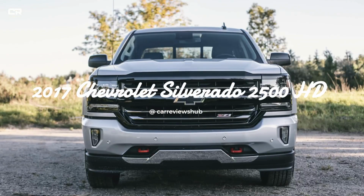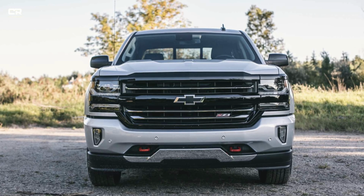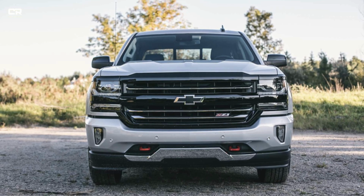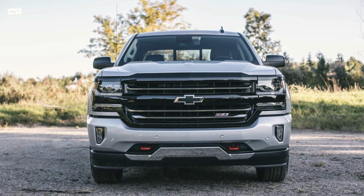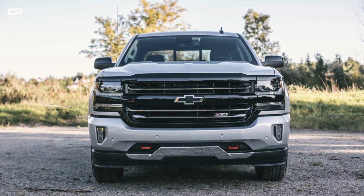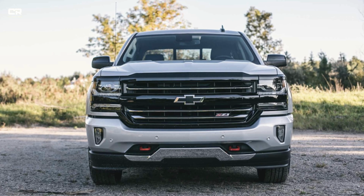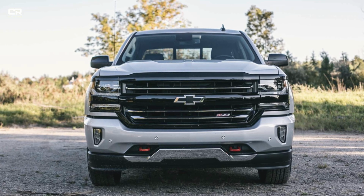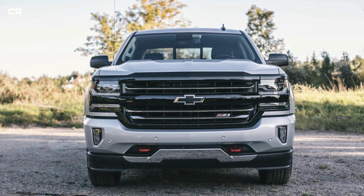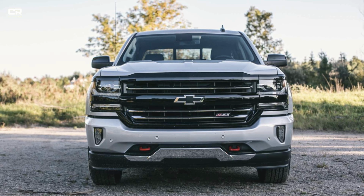2017 Chevrolet Silverado 2500 HD. The 2017 Chevrolet Silverado 2500 HD was built to handle tough jobs, heavy payloads, and extreme towing conditions, continuing the reputation of Chevrolet's heavy-duty lineup. When the 6.6-liter Duramax diesel engine was introduced, many expected a powerhouse built for long-term reliability. Instead, what they got was an oil-consuming nightmare.